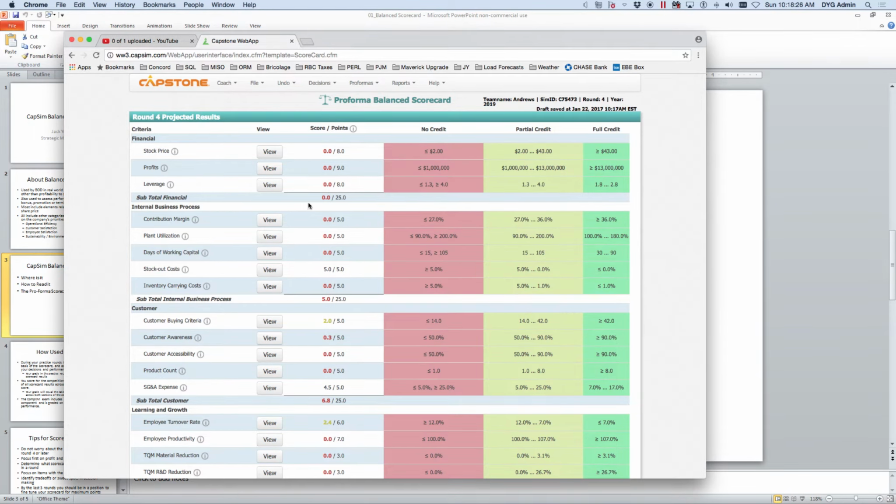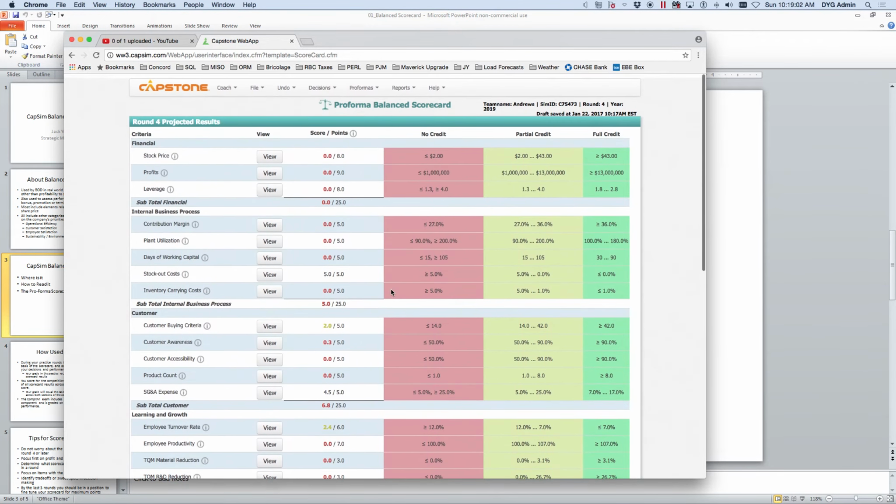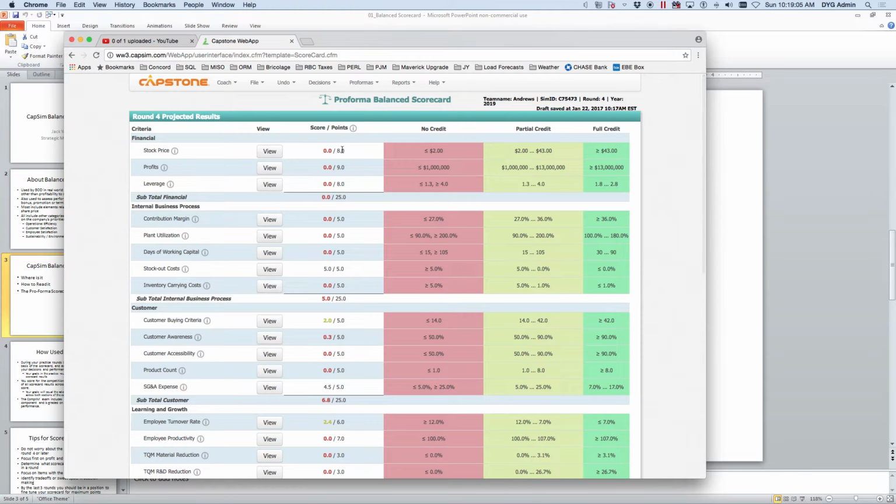On some of these, the ranges change from round to round. For example, there's a range in a particular round for stock price, but that range will change as the rounds go forward. Now, the difference between a Proforma scorecard and the ones that you get after the rounds is that this is basically saying, if you sell the amount of stuff that you forecast in marketing, and you make all of the other decisions that you've made that are driving cost and profitability, then this is what you could expect in terms of your scorecard. So if you're working on improving a scorecard from round to round, you always want to check on this.